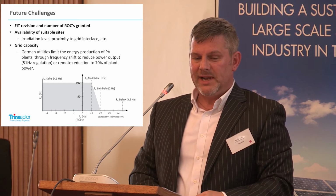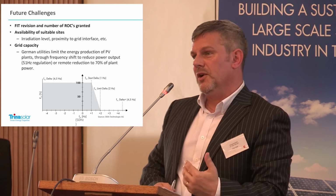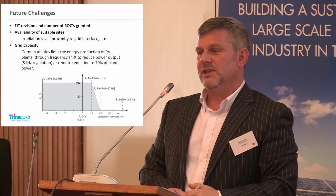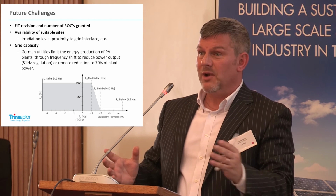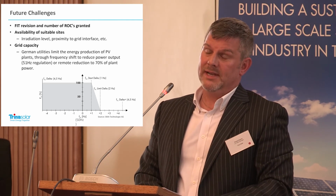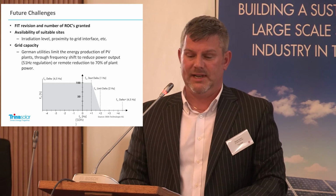It's going to be about availability of suitable sites, proximity to the grid, etc. The fancy graph that I've got at the bottom of there, David mentioned about frequency, and that really just shows you what they're doing in Germany in terms of flexing that frequency to allow more generation to be put onto the grid. That is one of the things that could be considered. I don't know how easy it would be to achieve, but it certainly has been successful in Germany.